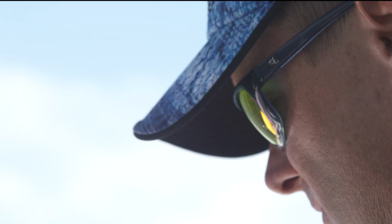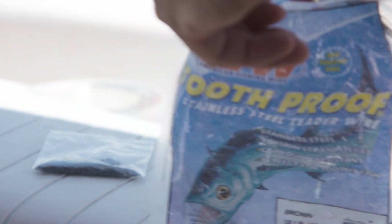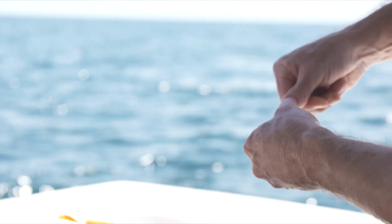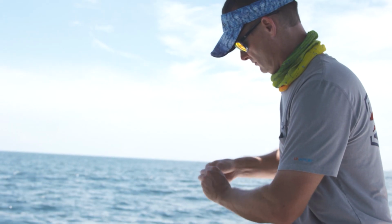Before dropping a live bait with his Tsunami Shield reel, he decides to add AFW's tooth-proof wire to it. Jacks are known for their strength, and they've got teeth to back it up, but this wire is sure to hold.